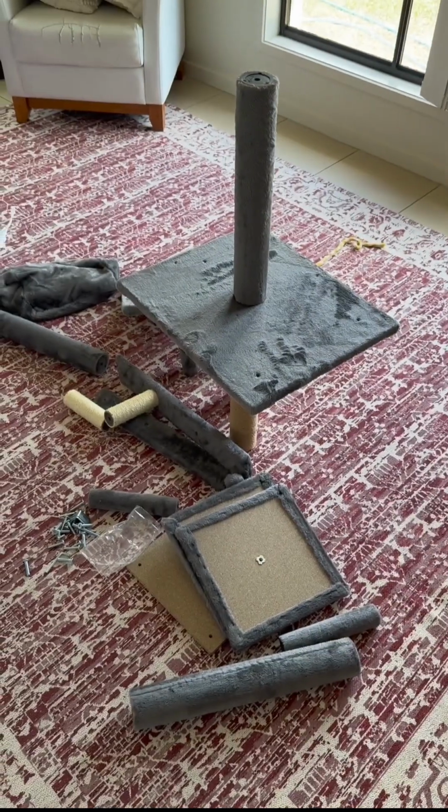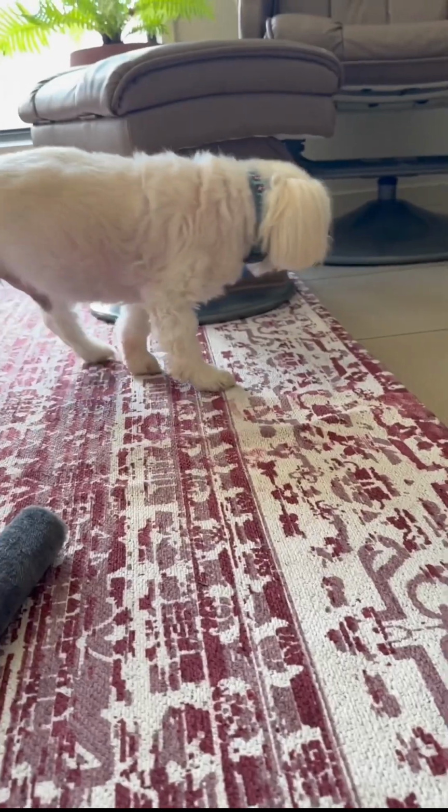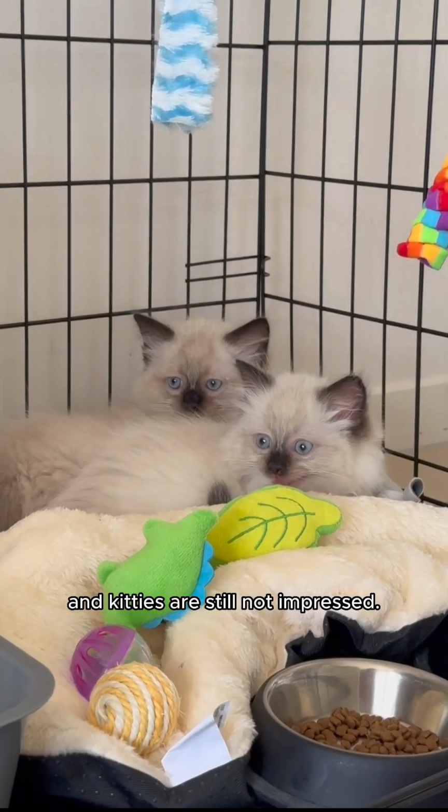Perfect. Why doesn't mine look like that? Doggo returns to suss things out, and kitties are still not impressed.